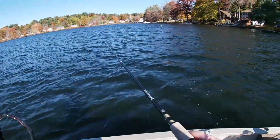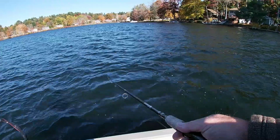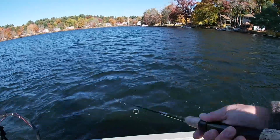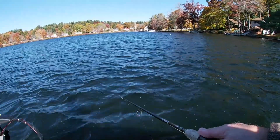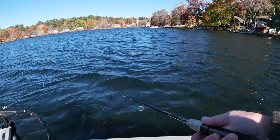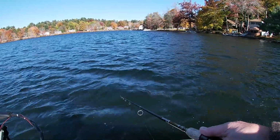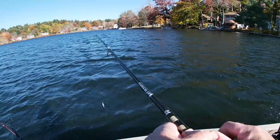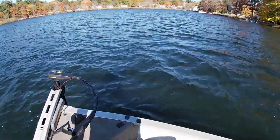They should be right in here. Maybe the wind just pushed them in. You know, bait fish got pushed in here, so maybe all the salmon are right here. Well, one thing that I had to do was target a specific one. Oh, really? I don't know if we're going to be able to do that in this wind.